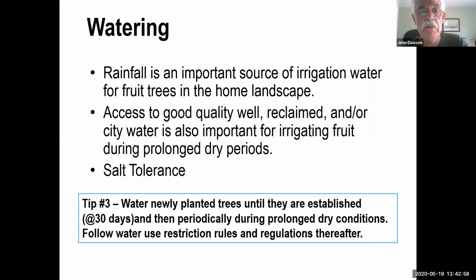And there are many plants that do not tolerate salt. So salt tolerance is something you need to think about if you live near a large body of water, or if your reclaimed or well water has large amounts of salt in it as well. Now you can take a sample of your water to any of the extension offices and we can test that and provide you with a number which gives you the actual salt content in the water itself.